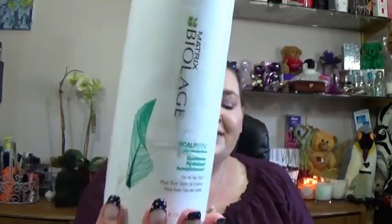Next I have a Matrix Biolage conditioner. I still have some of the shampoo. I never go through the shampoo as much as I go through the conditioner. Probably because I have thick hair and dry, so you need more conditioning. This one was in mint, and I liked it because it gave me a cooling sensation and it was very conditioning. The only issue I had with it is these bottles don't come with a pump, so I had to pull a pump that I had from a Pantene bottle years ago and put it in here.